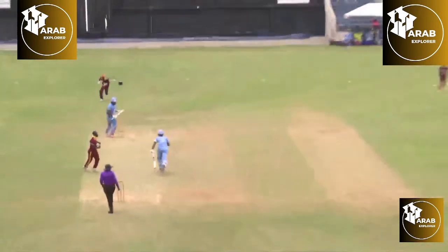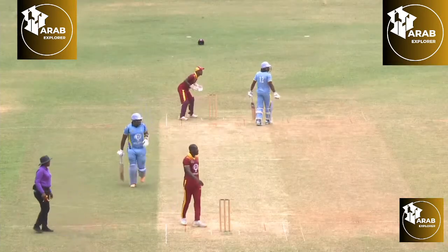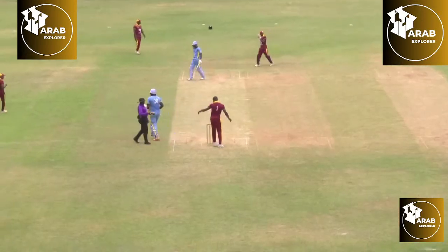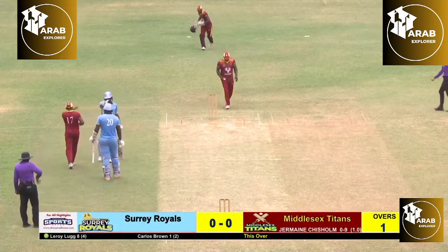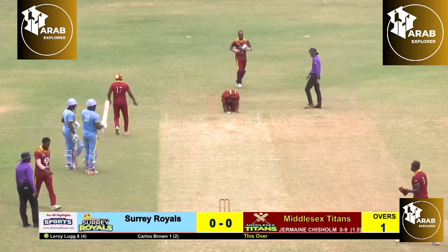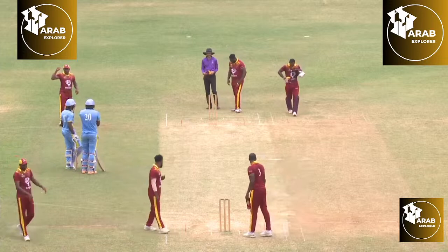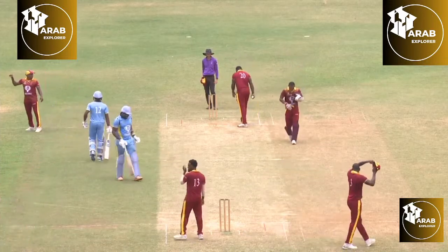Lugg is pulling the ball in front of square for 1. To that, though, the fielder was moved out of the circle, put down in the long on region. Damon Bryce was at the square leg boundary, and they moved him from the square leg boundary and put him in front of square, pretty close to the deep mid wicket region. However, that shot, if he was at the square leg boundary, would have gone for 4.